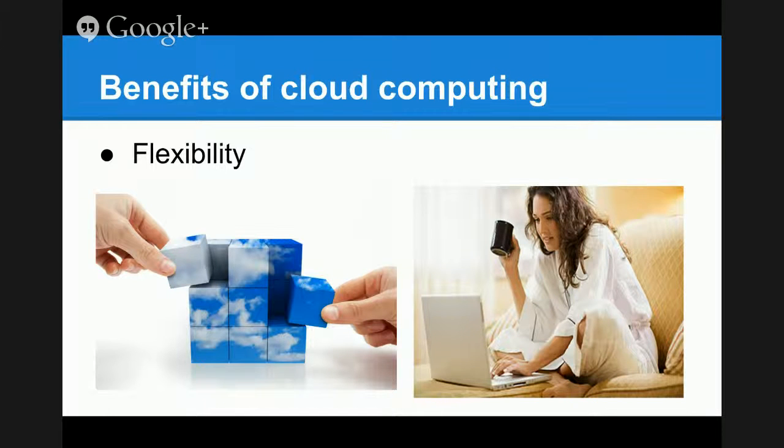Second is the flexibility. The flexibility, the ability to quickly meet business demands, is an important reason to move to cloud computing, and you can work from anywhere as long as employees have internet access.